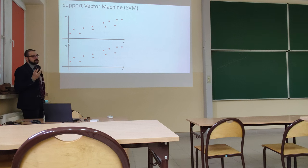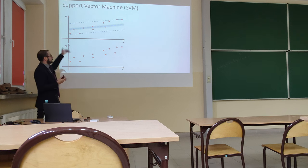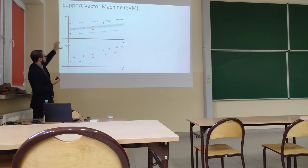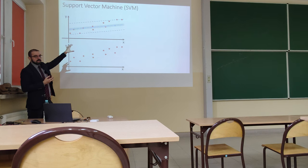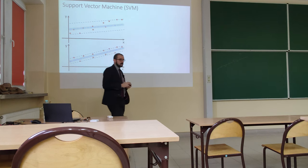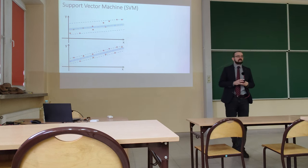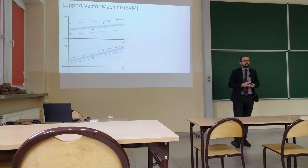Two different models on the same data. We have this model, this middle line is our model, and these thin lines above and below are parallel to this line, and they are just to show you how far our data points are from our model. And here we can see another point. Which of them is better? The bottom one, right?